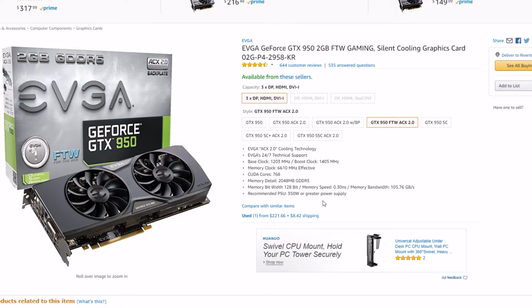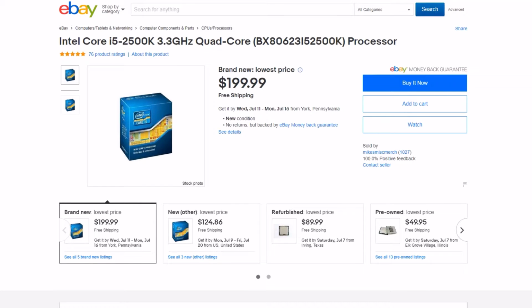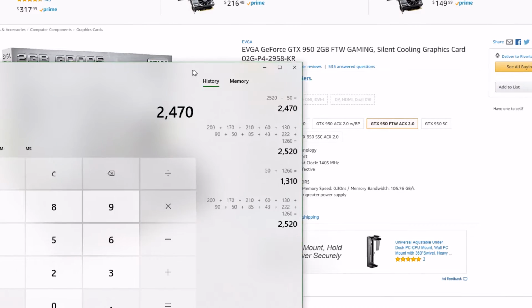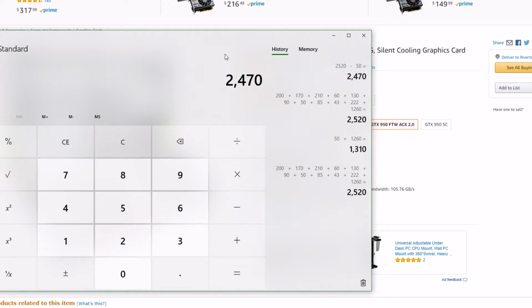$230. But yeah, that is what you can get for what I have in June. And look at that hefty price tag, $2,470. And that does not include my mouse, keyboard, speakers, monitors, anything else that I have. That is just the box.